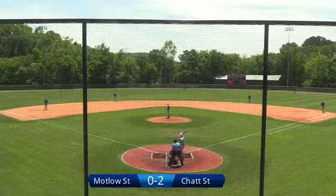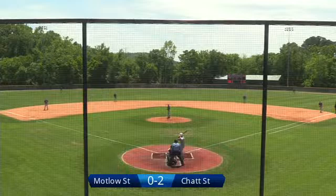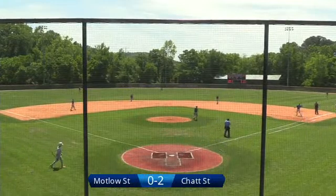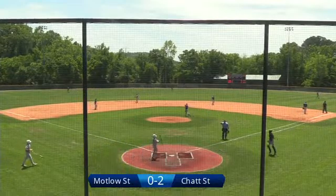Reed Leonard with the 1-2 pitch. And here it comes. Is swung on and hit to short. Taylor with a diving play and the throw to first, and he is out for the leadoff out. Great play by shortstop number 12, Taylor Head.